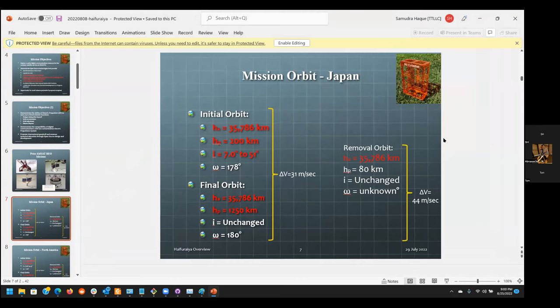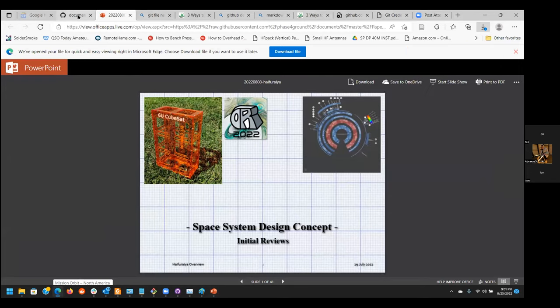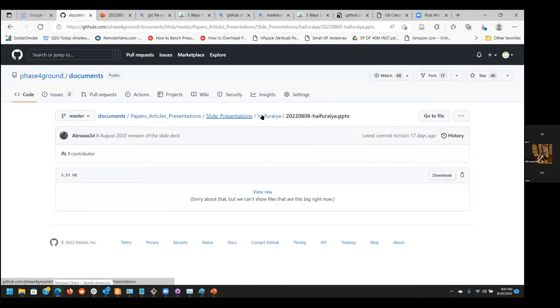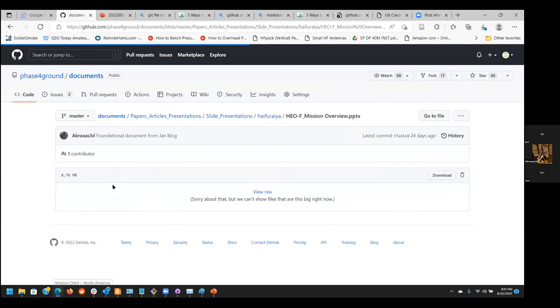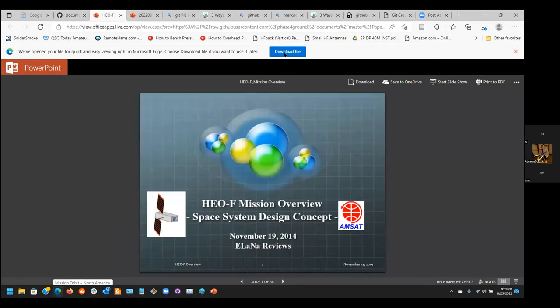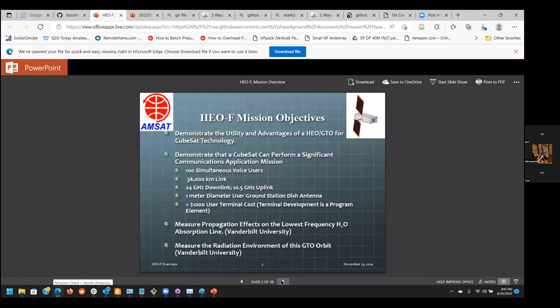Yeah, you can also look at the original. This is the modified one, like you said, from August. If you go back to the repo, you can find Jan King's original document as well. So right there, HEOF, right? Yeah, that's the foundational document, the budget. This is the original one. So this is just like we did a little while ago with the propulsion repository where we made our first cut. I did the same thing here.